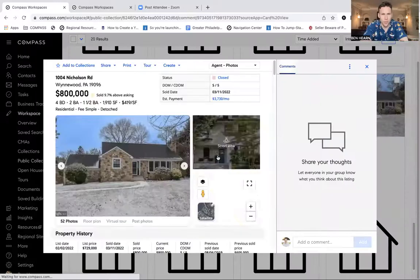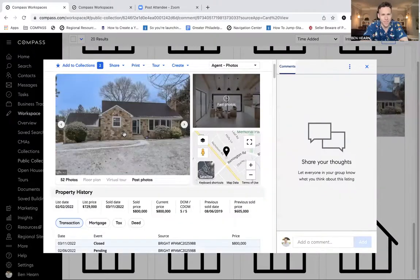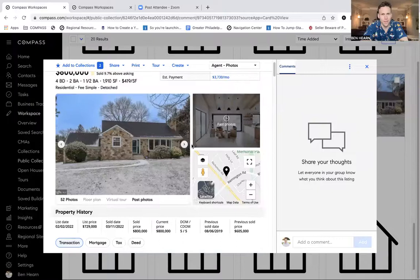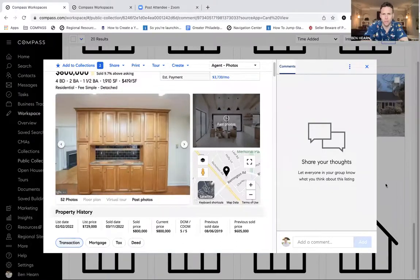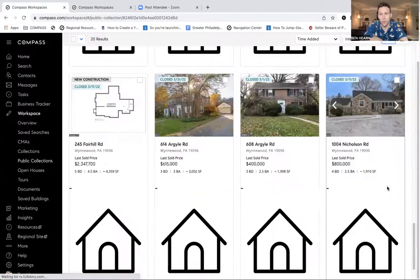This one on Nicholson went well above asking, 10%, and that was listed at 730. It had a bit of a weird flow, but it's just in that location. If you have a home in that location and you're thinking of selling it, yes, sell it. As long as you put on a pretty good price, you're going to get a lot of interest. All right, that's it.